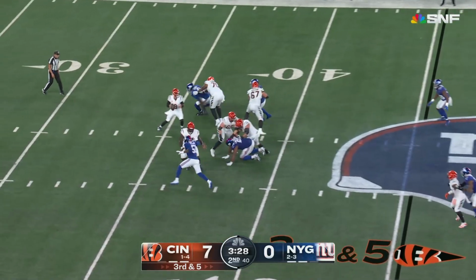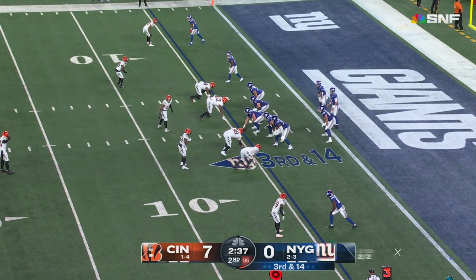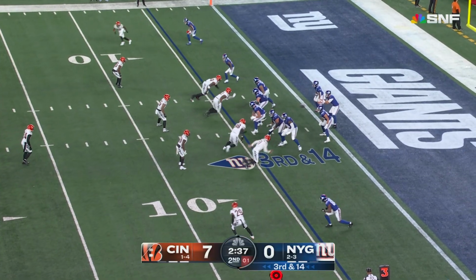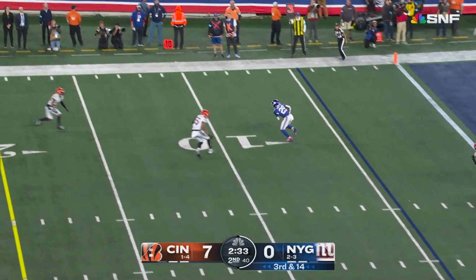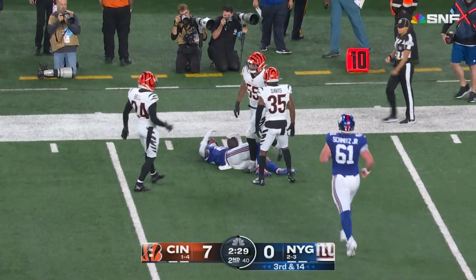Five in the pattern. First look taken away. Reloads. Chase through his hands. For the Giants at home, none of the 2 games this year, none of the 2 home games he played last year. Out of his own end zone in some trouble here. Gets it to Tyrone Tracy. Too much ground to make up.